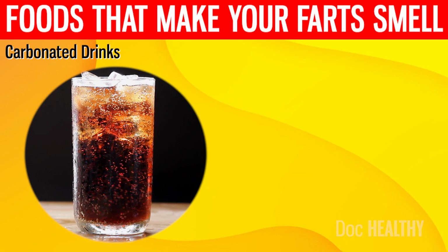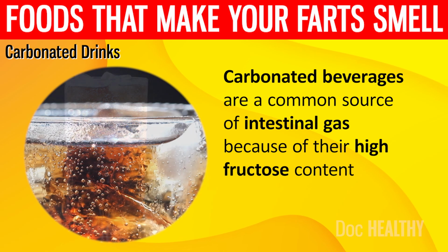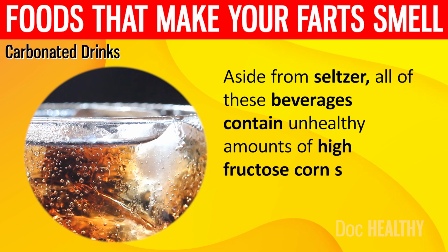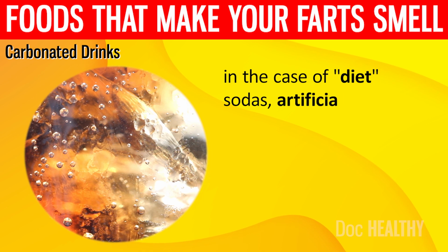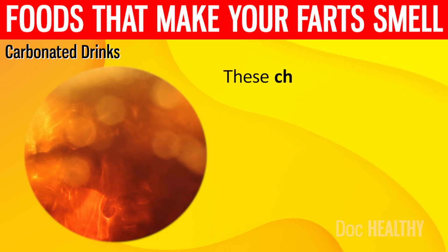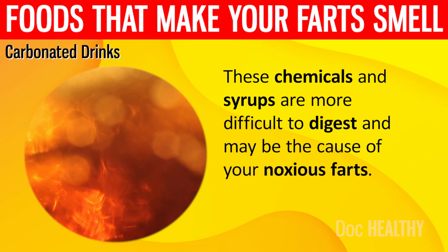11. Carbonated drinks. Carbonated beverages are a common source of intestinal gas because of their high fructose content. Aside from seltzer, all of these beverages contain unhealthy amounts of high fructose corn syrup, or in the case of diet sodas, artificial sweeteners, and should be eliminated from your diet entirely. These chemicals and syrups are more difficult to digest and may be the cause of your noxious farts.